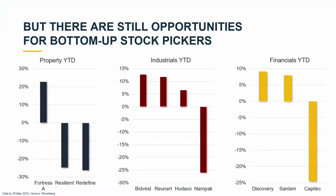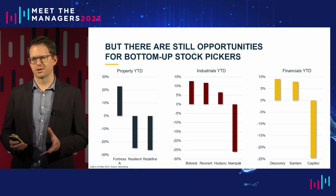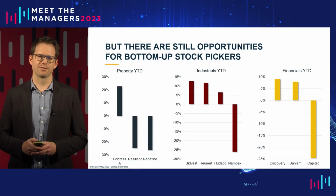When we look at investments, we really focus not on overall sectors, but on underlying stock opportunities. We focus on bottom-up opportunities, and as you can see there, we've split 3 sectors: property, industrials, and financials. If you just looked at the overall sector attribution for the year, you would have thought, okay, it's not too bad. But under the surface, there really is huge divergence.